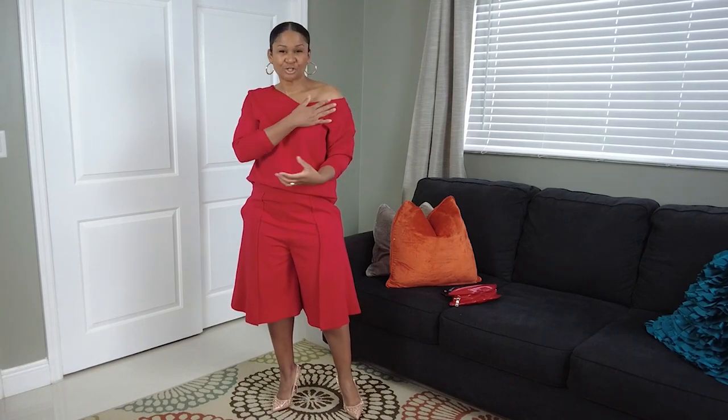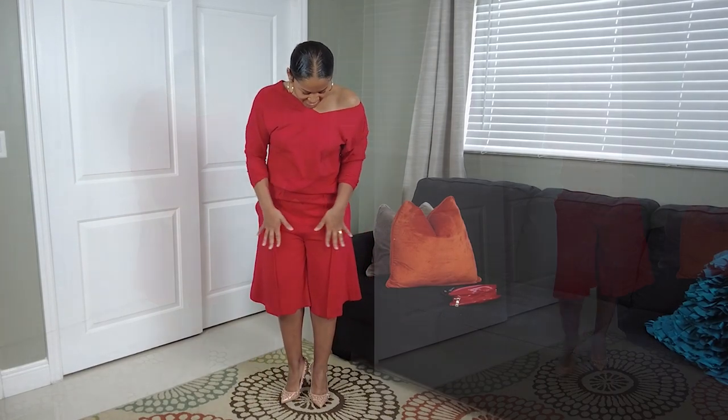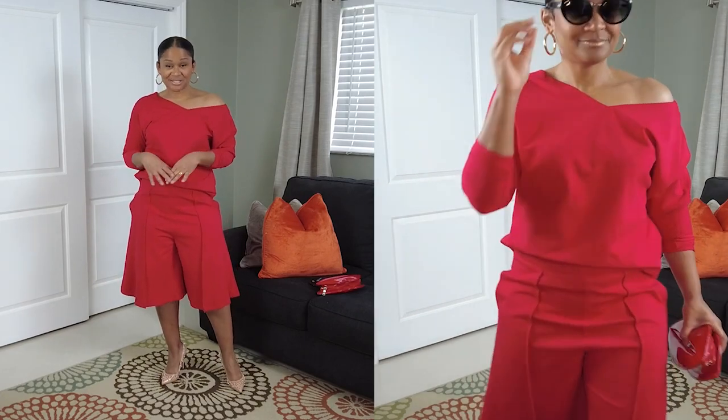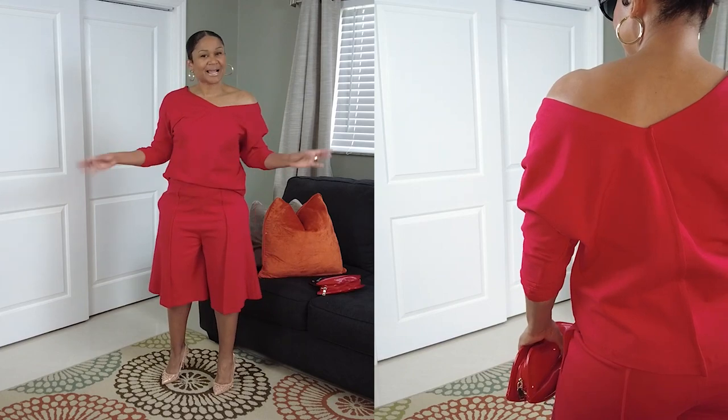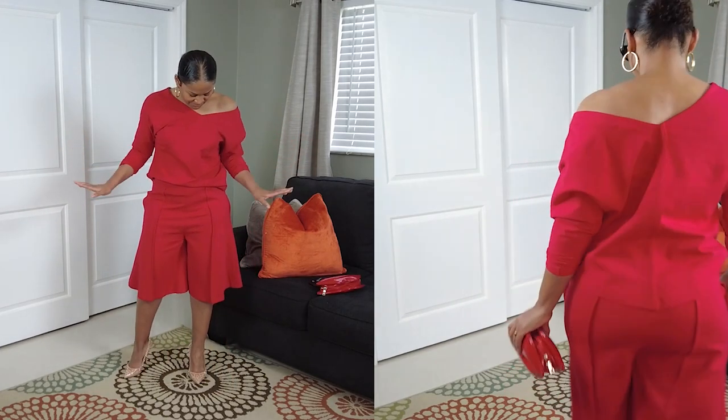The top is off the shoulder. You can wear it just regular as such, but you know we like a little off the shoulder chic. We love it because it is very feminine and it adds an element of femininity without showing too much, if you know what I mean. Then I paired it with these shorts, these palazzo, I guess they're palazzo shorts, and it comes with a belt, but I chose to remove the belt.